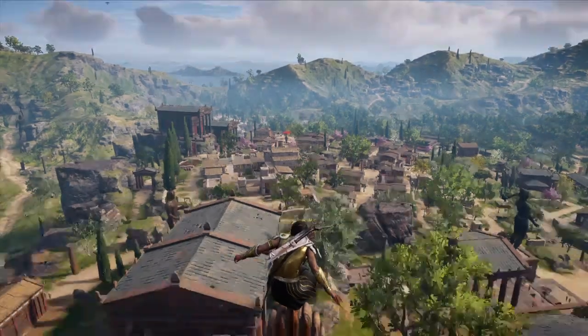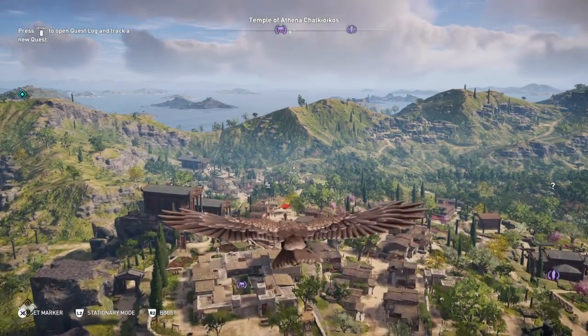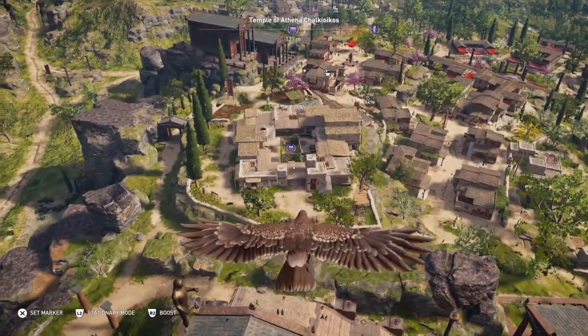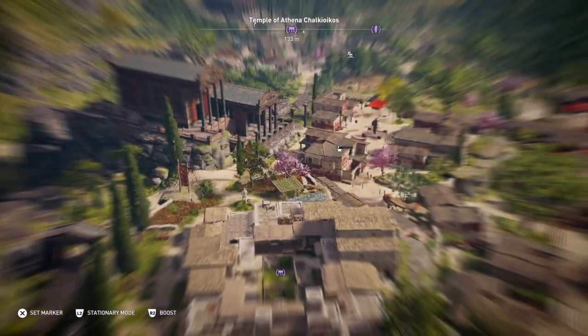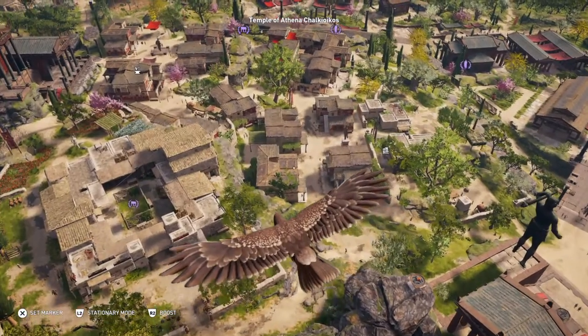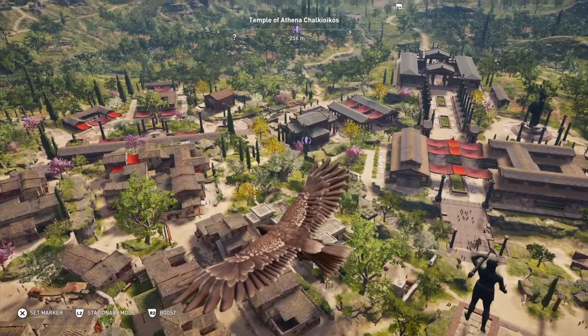Alright, we are in Sparta. Just fly over a little bit because I'm not going to show you guys too much of it. But all the buildings are like dark brown. They have columns, but it's just more simple, right? There's statues, but not as many as there are in Athens.